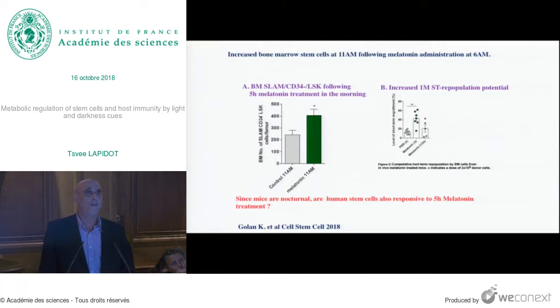But we wanted to know function, so we transplanted the cells. 11 o'clock in the morning control versus following melatonin treatment. You see already they have a huge advantage in repopulation. And even if we transplant half the cell dose from mice treated with melatonin, they're as good or even superior to the control.